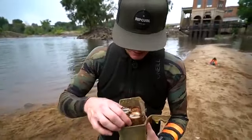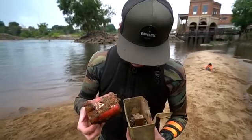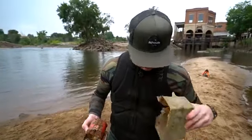What in the world? It's a big battery. I wonder what that was for. That's kind of interesting. But there's nothing else in there but some shells.